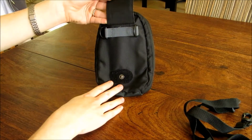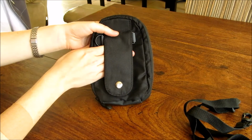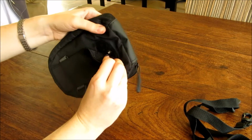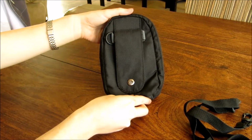This flap can be undone. It's attached with both a press stud and Velcro, which is really nice because then you don't have to undo your belt to get the bag off.